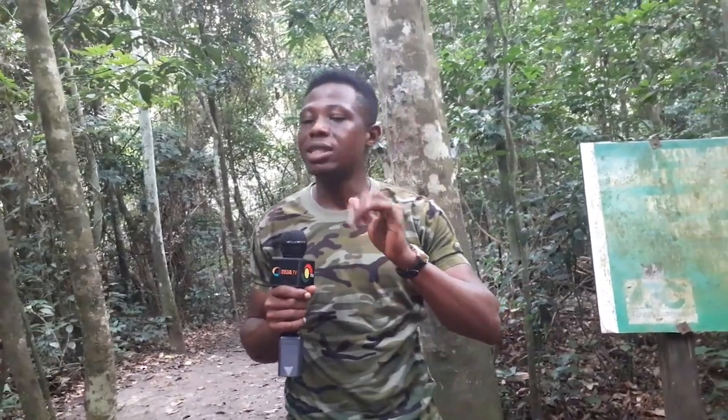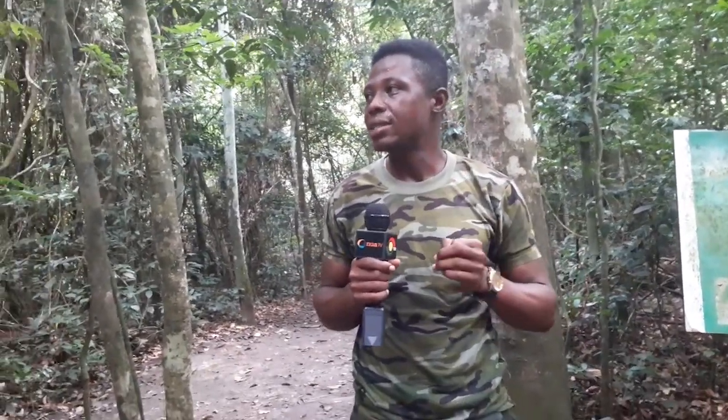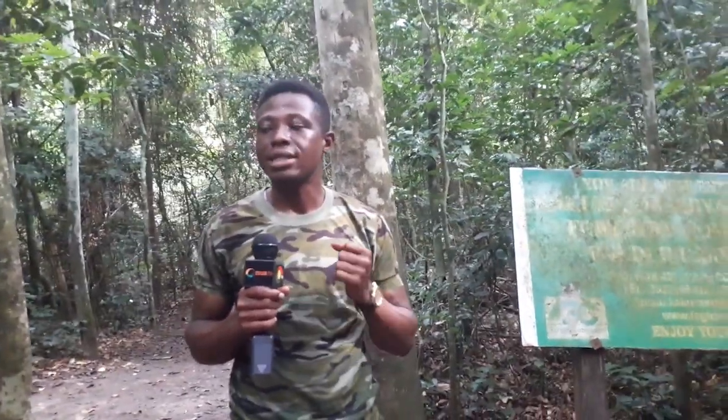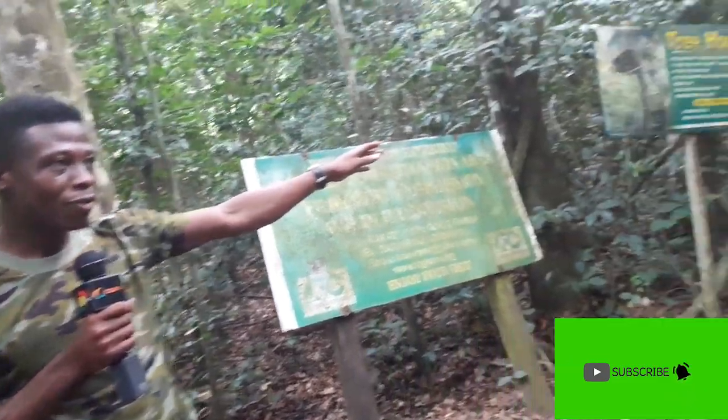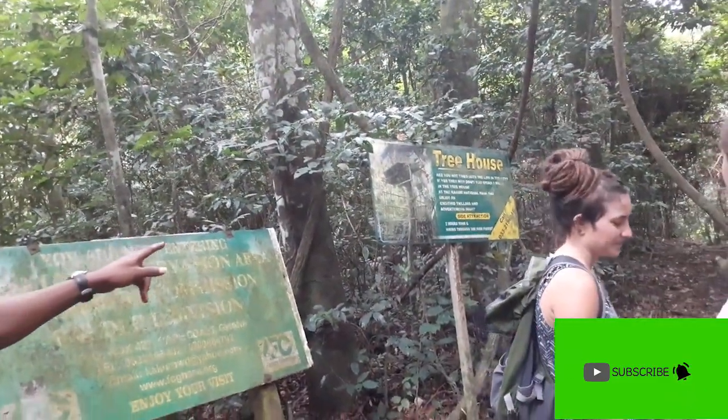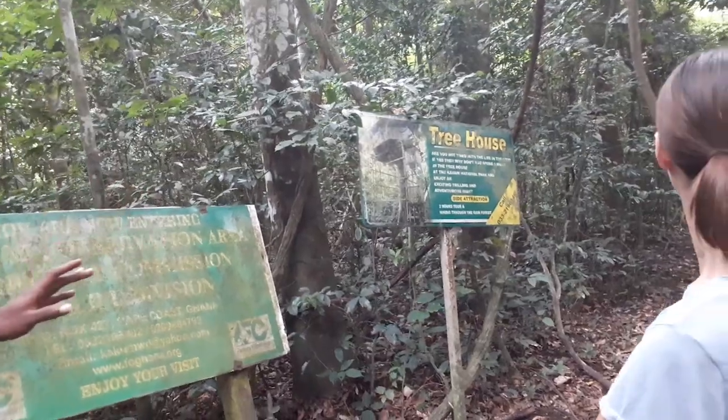But the best time to see them is at night. If it's at night, then it means you have to spend the night in the forest. There is a wooden structure built on top of a tree. We call it a tree house. So the tree house is where you spend the night. If you look on the board, you can see it from there.